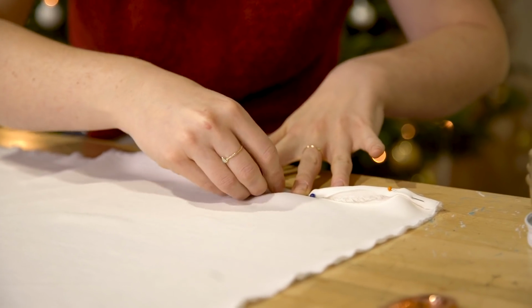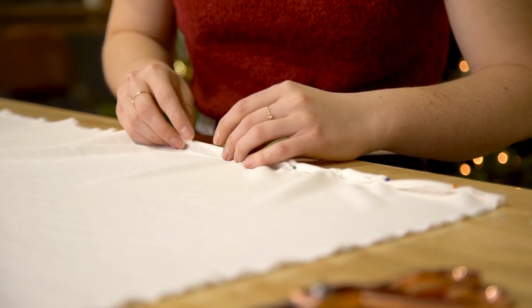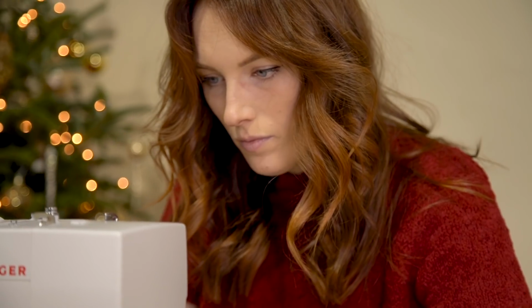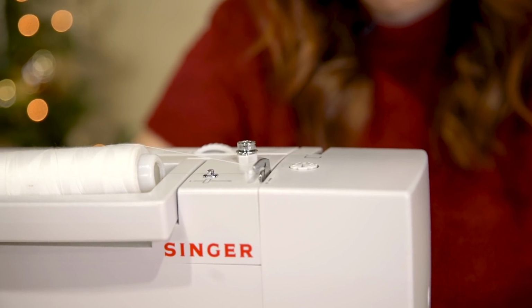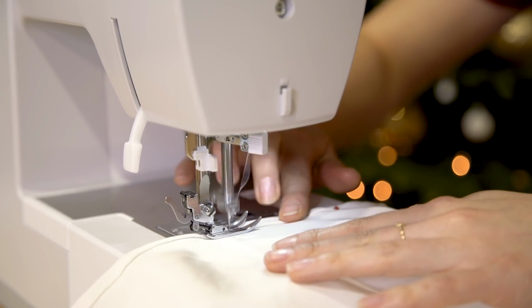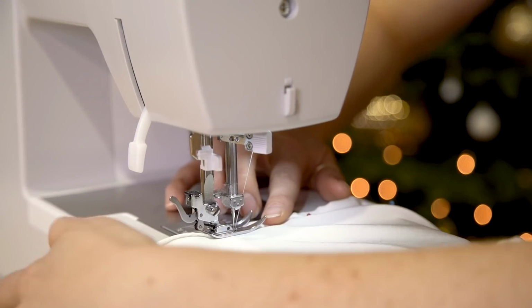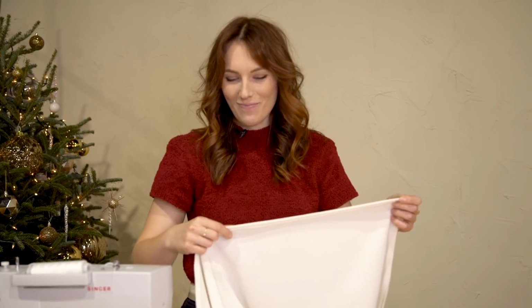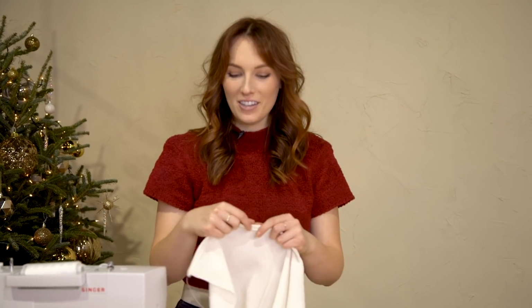I don't know if it's like a rolling hem or a rolling seam where you roll it so that all the frayed bits are on the inside, even though it's going to be the inside of the pillowcase, you still don't want the inside of your pillowcase fraying. So I'm gonna do that on the two sides. So on the sewing machine, I did my short side and my long side in my rolled seam slash hem. And I was pleasantly surprised on how easy that was.